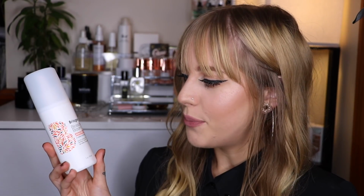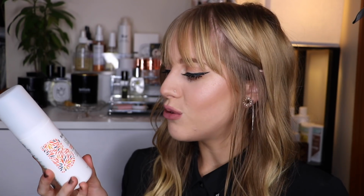This next box I was so excited to receive. It's from Briogeo. I think I'm saying that right. They sell this brand at Sephora. They're a natural hair care brand, and they kindly reached out to me and sent me a couple products. First one here is the Blossom and Bloom Ginseng and Biotin Volumizing Spray. No sulfates, no silicones, and no parabens. Definitely need some volume in my hair, and I love a good volumizing spray, so I'm excited to test this out. This is cruelty-free as well.